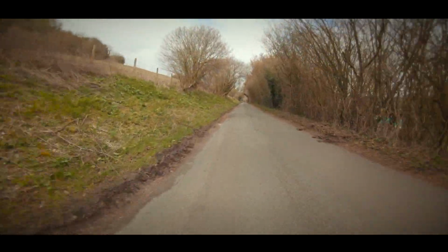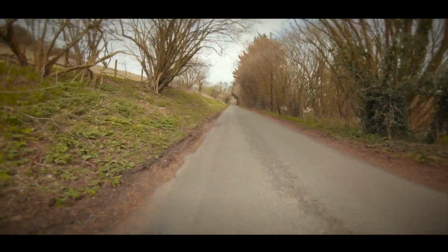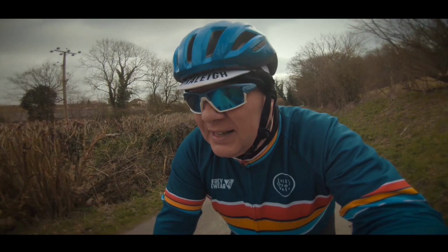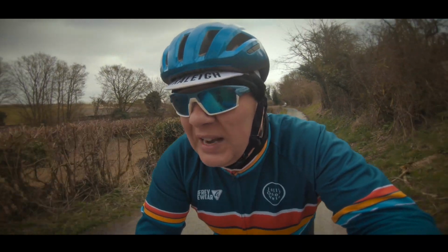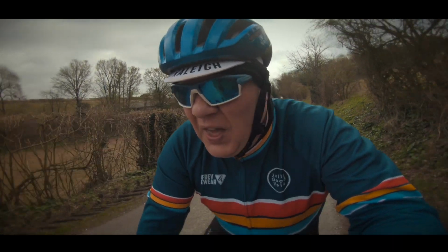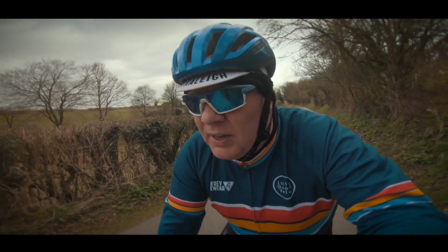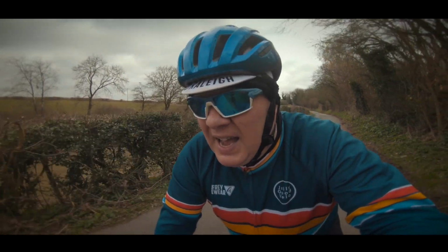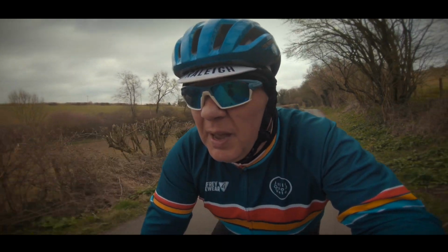The weather today is a little on the cold side at 7 degrees Celsius. And I have a northeasterly wind which is bringing it down to about 5 degrees Celsius, and I'm also riding directly into it. So with that and the upcoming climbs, it's not going to be easy, but I'm going to take it nice and easy. And I should, in theory, have the tailwind when I turn for home.